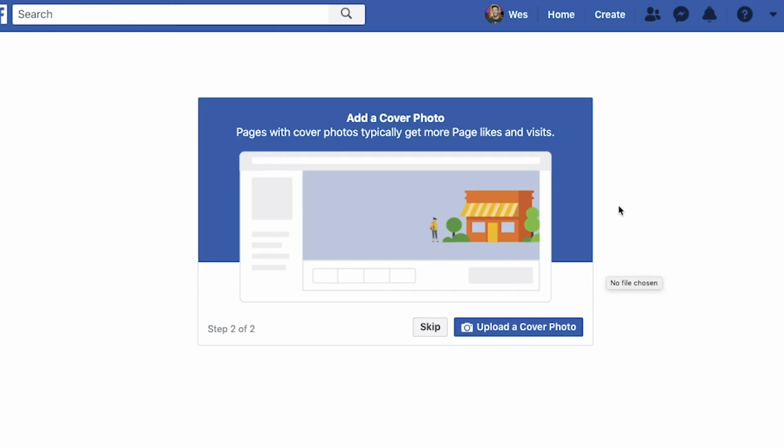And now it's asking for a cover photo. So this is going to be this big main rectangle photo up here. And you want that to be 820 pixels wide and 312 pixels tall. So I'm just going to go ahead and upload one now.